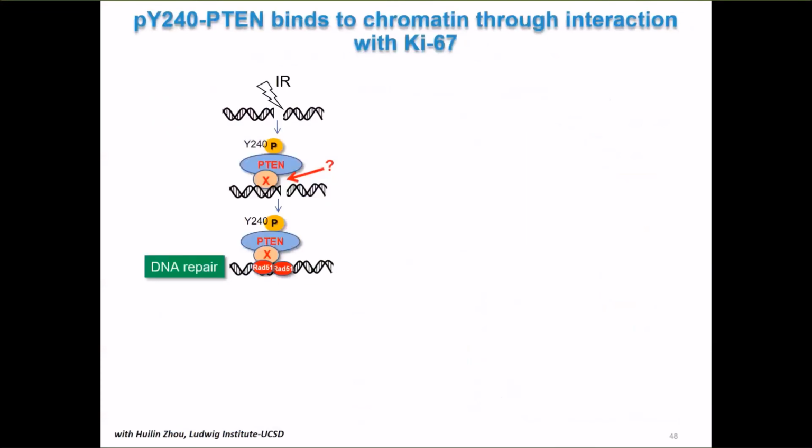Now, PTEN is clearly not a DNA binding protein, and so we wanted to address how PTEN is being recruited to double-strand breaks. There must be some protein or proteins which is involved in this recruitment. So we did mass spec analysis on PTEN-bound proteins when it was bound to chromatin, and we found just one protein which we think is facilitating this binding to chromatin. And it actually turned out to be Ki-67.